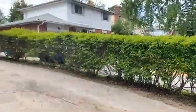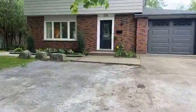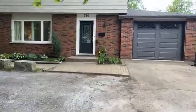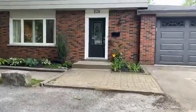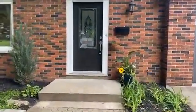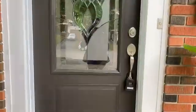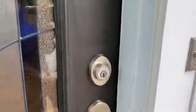Okay, so that's a slow view of the neighborhood. It's really quiet over here. A great neighborhood. It's on Roslyn and Wilson. So it's literally a minute drive from the plaza with the Shoppers Drug Mart, Food Basics, everything that you guys need. Coffee culture as well, literally around the corner. So prime location. So we're gonna head inside now.